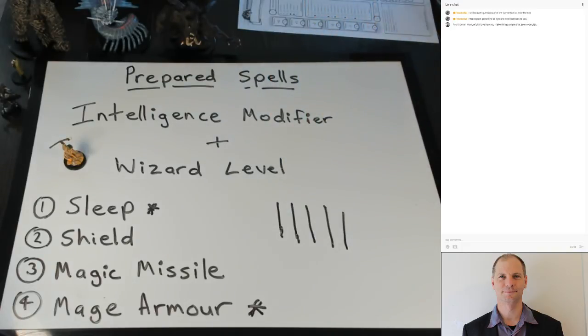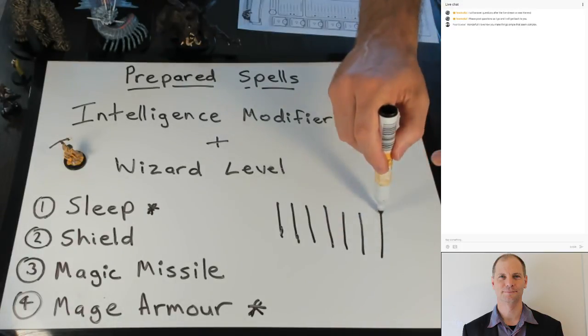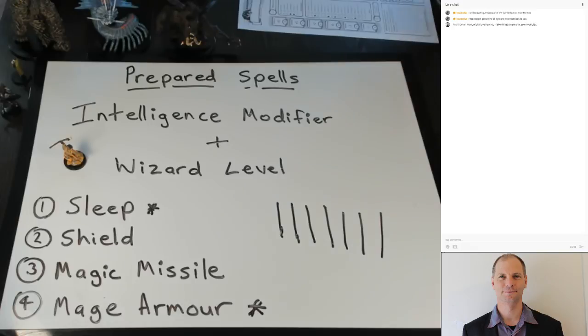When I go to level 3, I get another spell that I can prepare from my spell book. Level 4, same thing, and so forth. It just continues on like that. So that is how working out your prepared spells differs from the spells actually in your spell book and your spell slots.